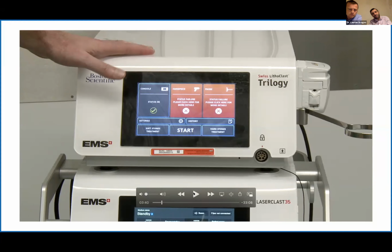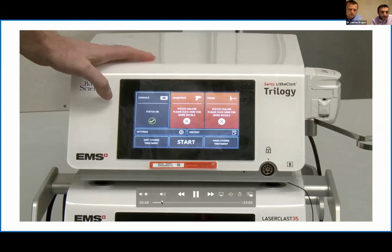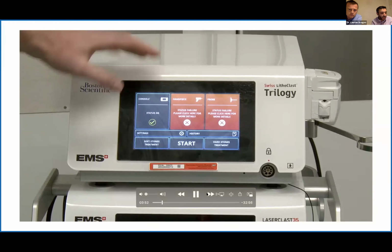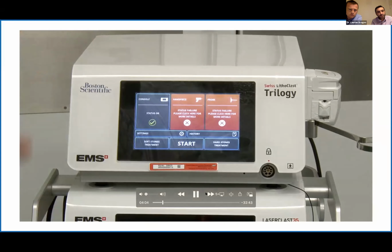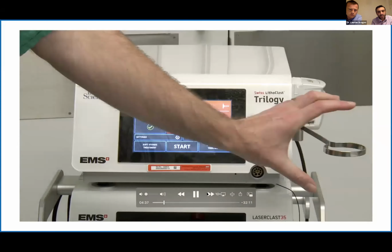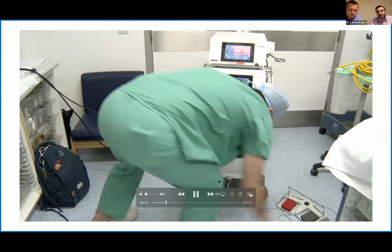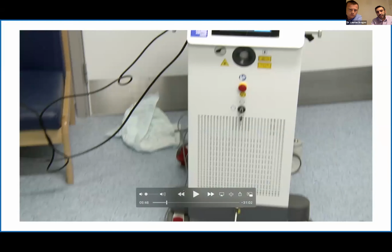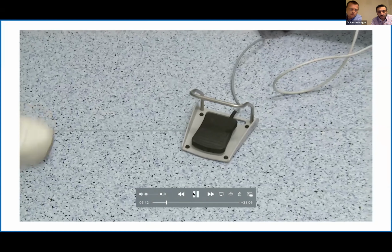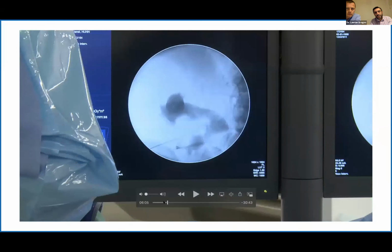The other advantage of it is that it is a bit like the laser. It does have a foot pedal where, by pressing it halfway down, you can activate the suction, and by depressing it fully, you activate the energy source, whether it's the ultrasound, the ballistic, or the pure suction. It also has the stone catcher, where you place the stone catcher, and you'll be able to see that during the procedure. So we're going to move on to the actual procedure.